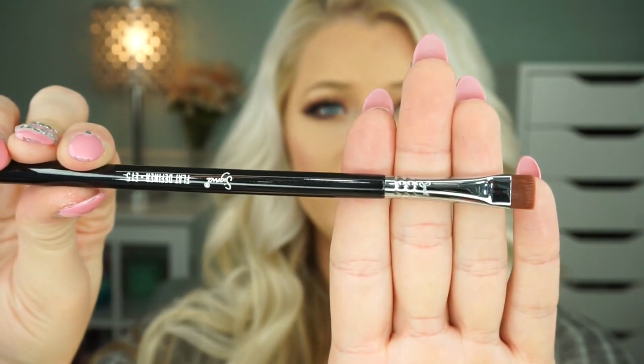The next brush I wanted to mention is the Sigma Flat Definer. This is the E15. And what I've noticed is this is so nice for putting some color on your lower lash line. And if you want to do that inner sharp little wing, this is perfect for that. So I've been reaching for this a lot. Actually went back and got another one, so I have 2 of them now, I believe.